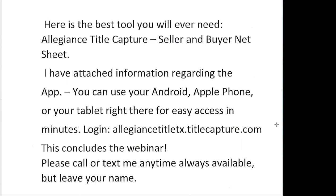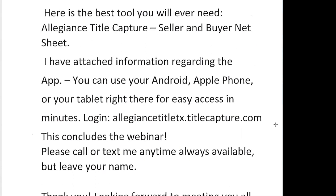I've also, on the back of this form, given you instructions on how to go into it. You can use your Android, you can use your Apple phone, you can use your tablet. It's right there, and you can have access to it in minutes.